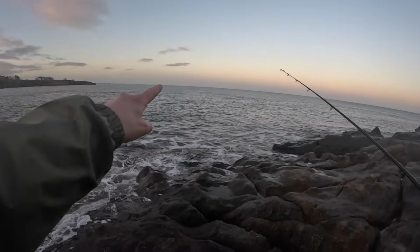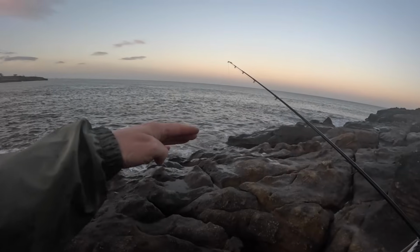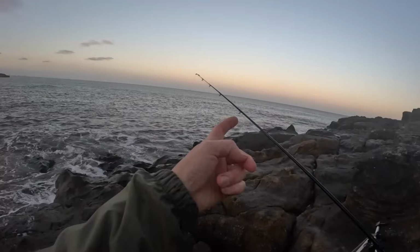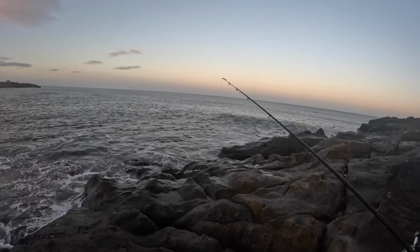Now you've got a little island just under the surface, just out there, and there's a gully that comes right in here and goes right round to the beach. So I'm hoping that any fish that are coming up onto the beach will come through and pass by my bait, and hopefully they'll take it.